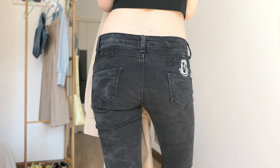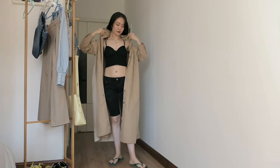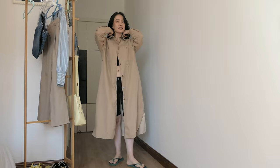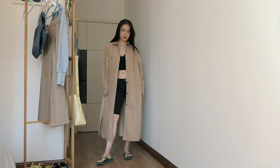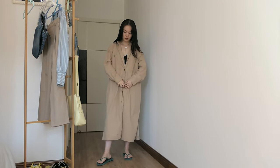And speaking of shoes, I kept the look simple with some dark color flip-flops. And by the way, that's a piece we should all have in our closets. This to me is the easygoing look that you can throw on and get going with your weekend errands or something like that.